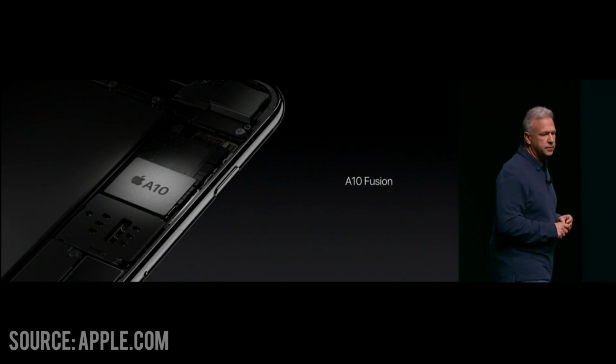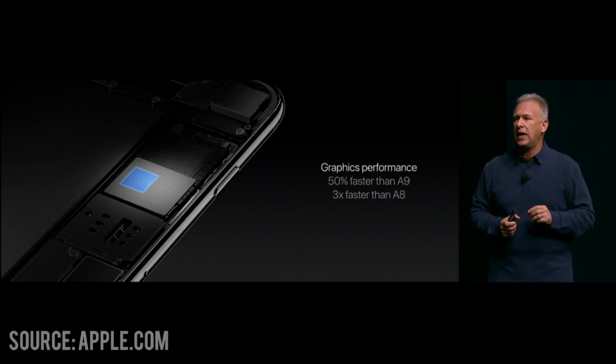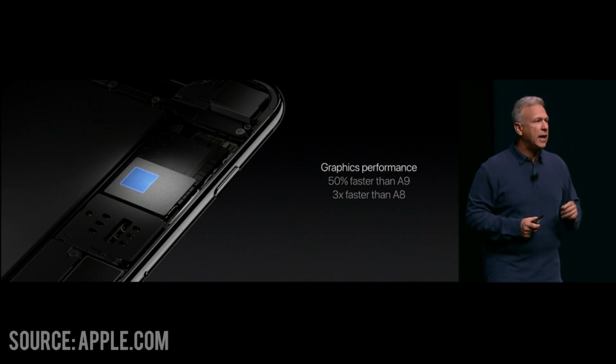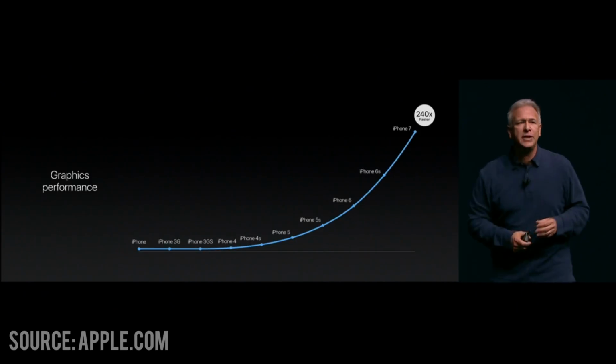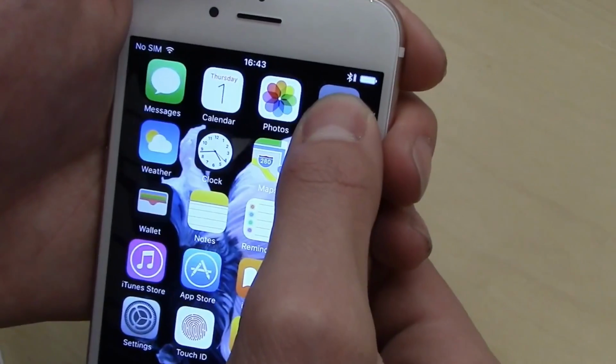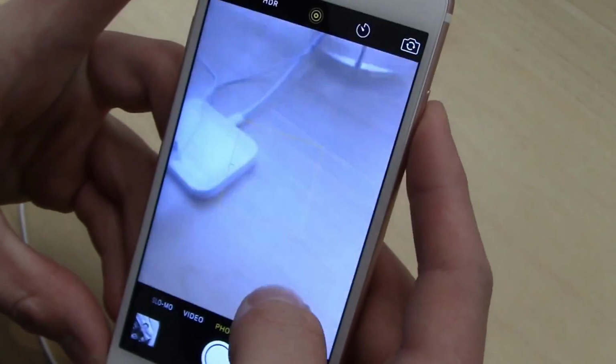Secondly, we've got the new introduction of the A10 Fusion chip. So if you want to update to a new phone that's going to be much faster, go ahead, get the iPhone 7. However, if you're with the iPhone 6s and your phone's running a little bit slower, don't worry too much. I would wait until iOS 10 comes out. It's got some new features in it that are designed to make your phone feel a little bit faster and a little bit more fluid. Not only is the new iPhone 7 increased in speed, but it's not increased by that much. But don't forget, the iPhone 6s is blazingly fast as it is, and the new increase in speed for the iPhone 7 is not going to make so much noticeable difference.